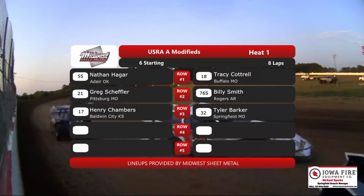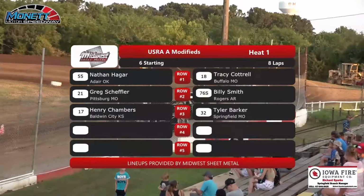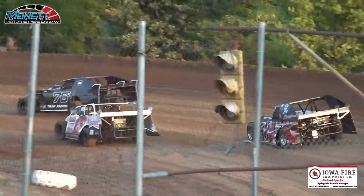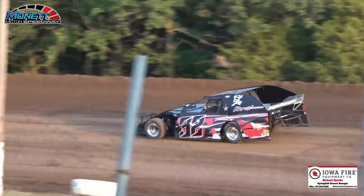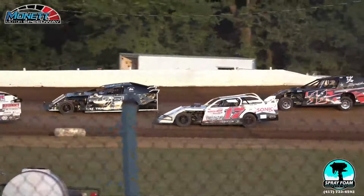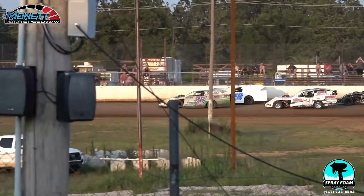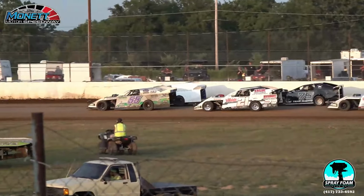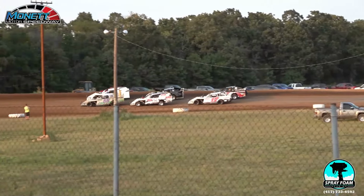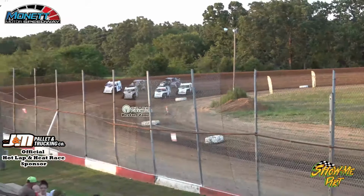Inside row number two is going to be Greg Scheffler in the 21 machine. On his outside is going to be Billy Smith in that 76S. And then starting in the rear there, Henry Chambers in the number 17 out of Baldwin City, Kansas, and Tyler Barker in the 32. Looking for that Ozark Fiber restart zone. Green flag, here we go.